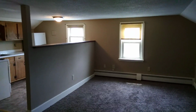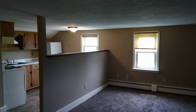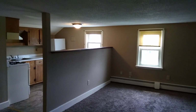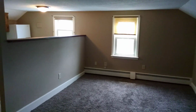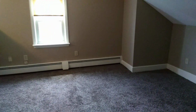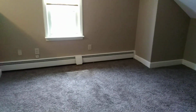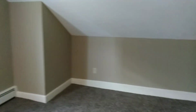Hello, this is Jordan from Nexus Property Management, and we are going to look at 38 Foster Street, New Bedford, Unit 3. This is a nice, cozy, third floor apartment. It is a studio. We have nice soft carpets here and freshly painted walls in this unit.